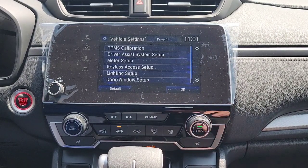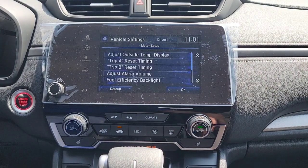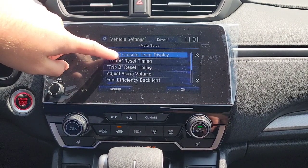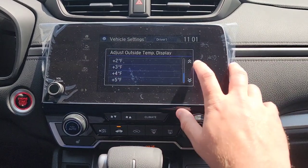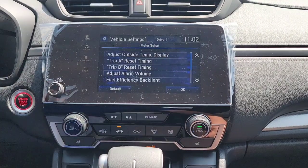Now we're going to go to your meter setup. So right here, meter setup. We're going to start from the top and work our way down. You can fine tune here on the first option the temperature gauge for outside. It is about a 5-degree swing. I'll let you guys fine tune that, all right? We'll hit the back button.